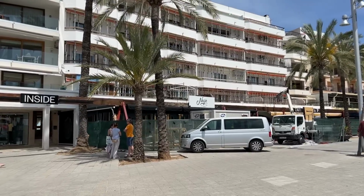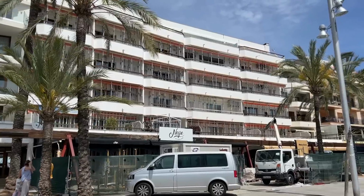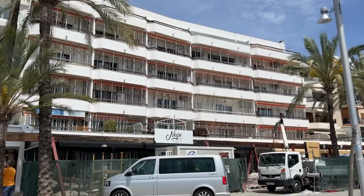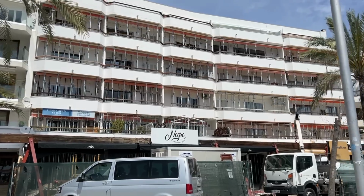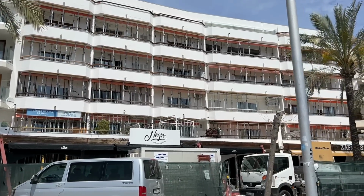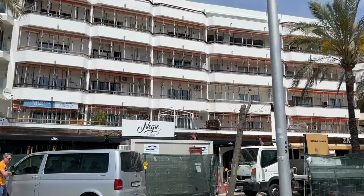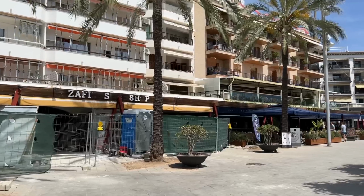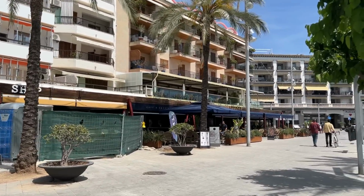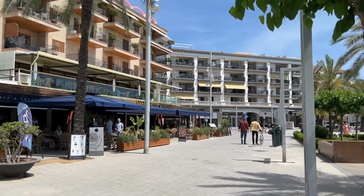Now, you may well remember from my winter update down here in Alcudia Port that we saw a lot of scaffolding up on this building here, and the Negre restaurant had closed down. Doesn't look like very much has been done to it. Everything's still being propped up as well. It looks quite dangerous actually. This restaurant has not been able to open, neither has the shop next door either. But it is business as usual, much further down beyond this building, right towards the end of the port.